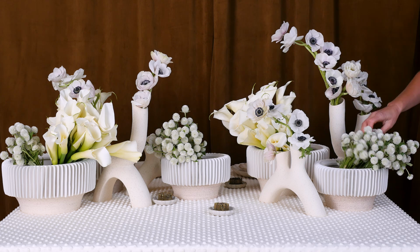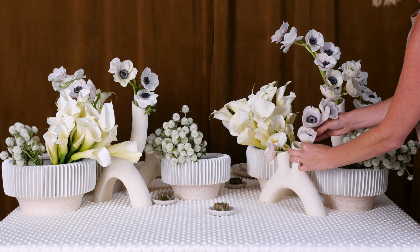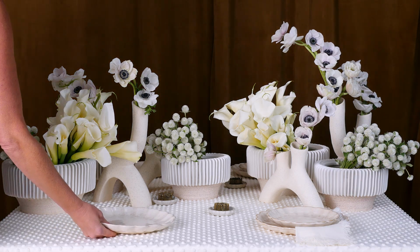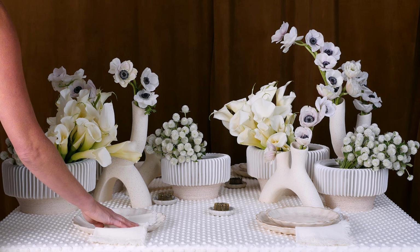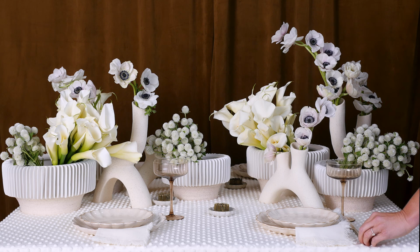Now I'm just seeking some balance in the design to make sure the clusters feel like they're in the right spots and that the table feels nice and balanced. I'm continuing to layer the textures of white and cream by adding some scalloped plates and some really lightweight linen napkins, some smoky glasses, and some gold flatware.